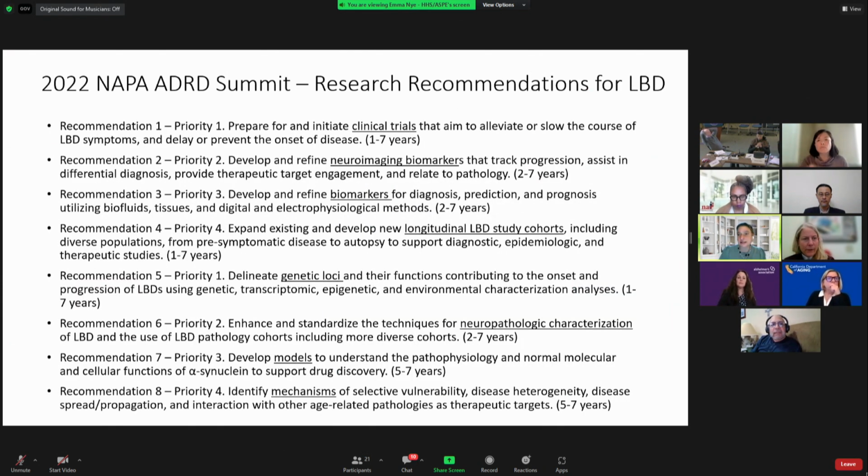Okay, so next I'll turn towards the 2022 NAPA ADRD Summit research recommendations. I won't read all of them on this list, but please take a look. There are 8 recommendations, and I'll touch on several of these in particular. As you can see, research recommendations numbers 1 through 4 focus primarily on clinical characterization and intervention, and recommendations 5 through 8 focus primarily on pathogenesis and mechanisms of toxicity. Next slide, please.